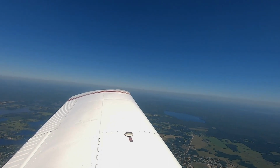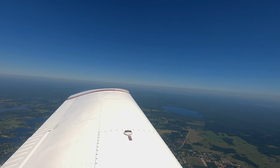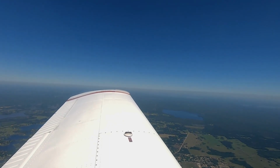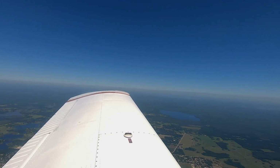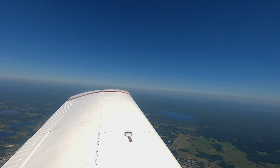No clouds, really, just a haze. Yeah, once we get above it, it should be nice and smooth. Well, it smoothed out there around 4,800, 4,600 feet. It was a little bouncy. A little bit.